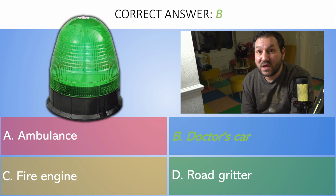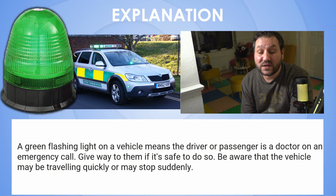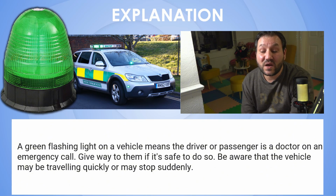B. Doctor's car. Explanation. A green flashing light on a vehicle means the driver or passenger is a doctor on an emergency call. Give way to them if it's safe to do so. Be aware that the vehicle might be traveling quickly or might stop suddenly.